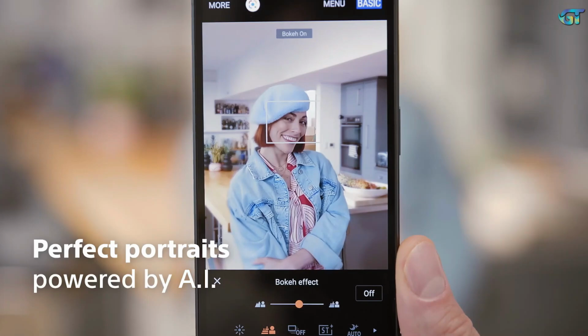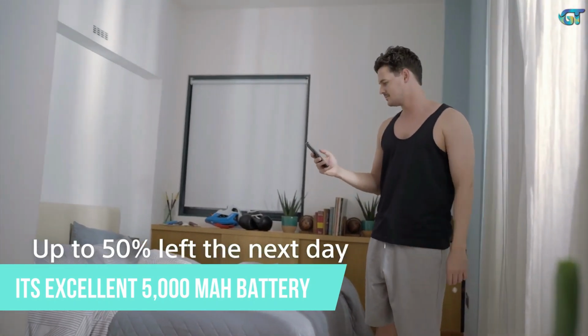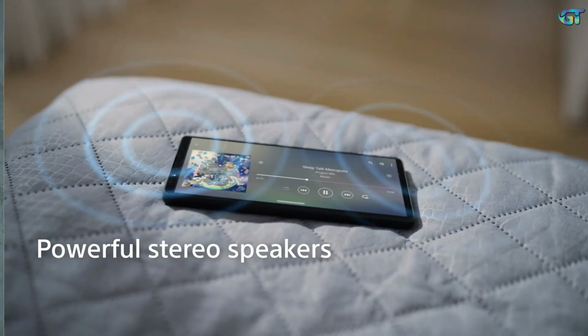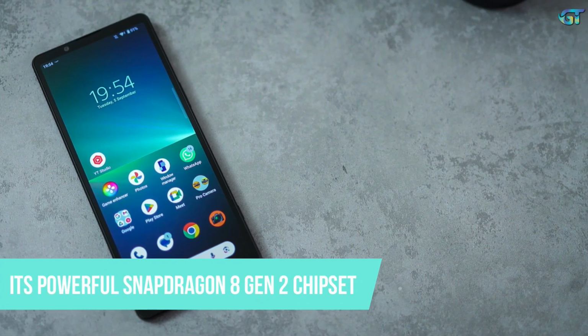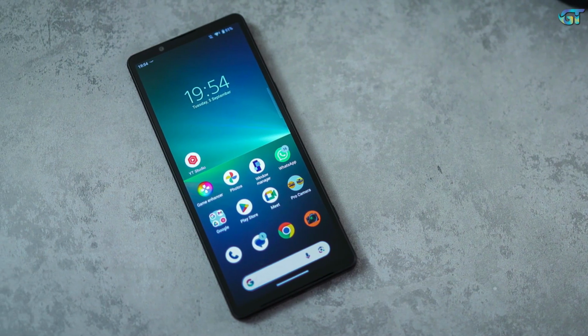You almost always get clean, high-definition images, whether it's in ideal conditions or low-light scenarios. Combine this with its excellent 5000 mAh battery, which we found more efficient than that of other premium phones like the Samsung Galaxy S24 and Google Pixel 8, as well as a great gaming experience thanks to its powerful Snapdragon 8 Gen 2 chipset, and you're dealing with a bit of a dark horse in the premium smartphone arena.